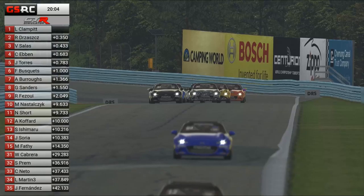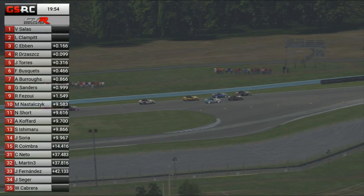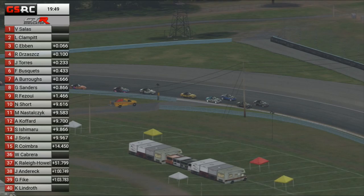As once again, going down the back straightaway, Logan Clampett in the lead, but now he's going to get a push from Rafael. But look at that big run that Vincent Salas has, and he's got the train behind him. How much can they go? Clifford Abbott put some wheels in the grass. I believe that was Clifford Abbott anyway. Yes, it was. He put some wheels in the grass. It's going to kind of stall out that run.